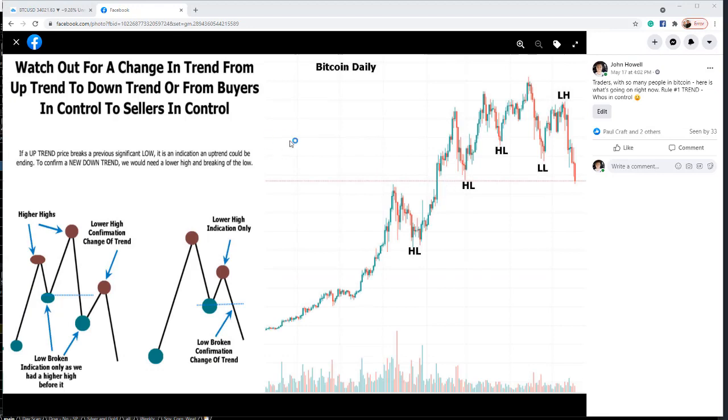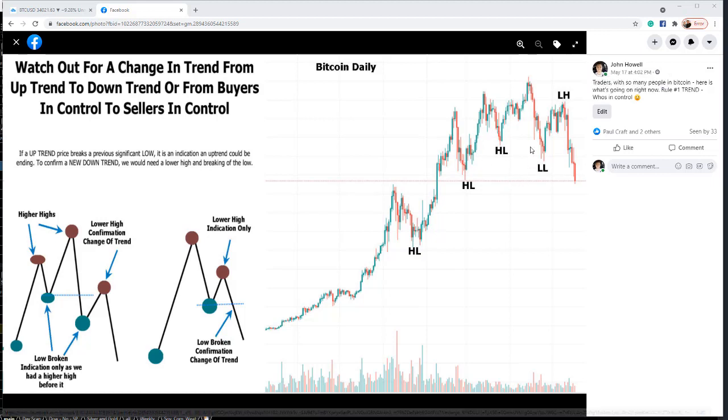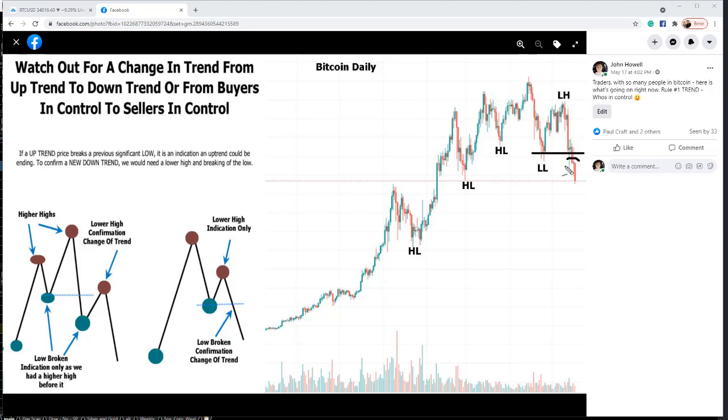All right, so this is a post that I put up in my private members group for my private clients. I put this up, as you can see, on the 17th of May. This chart here was Bitcoin. You can see how Bitcoin was just breaking. Remember this level here, that's the 50,000 level. And as soon as we broke it, I put this post up and I said, traders, with so many people in Bitcoin, here's what's going on right now. Rule number one, trend, who's in control? And I pointed over here, which is part of their workbook, to teach them this sort of stuff.